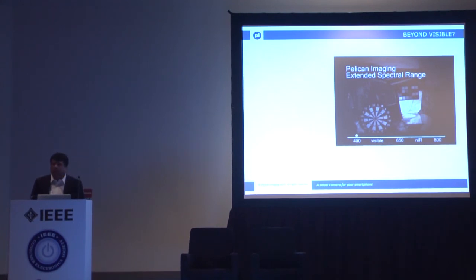We talked about low light imaging, and we talked about what happens if you extend the sampling beyond the visible light and go into the near IR part of the spectrum. What does it give you? What are the advantages? It turns out that there is actually a lot of signal in the near IR part of the spectrum that we are not utilizing today. And that can actually be very useful in some ways.